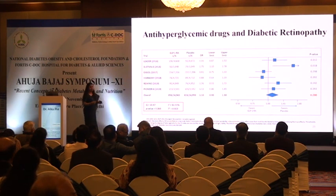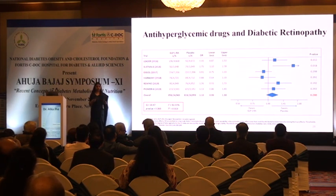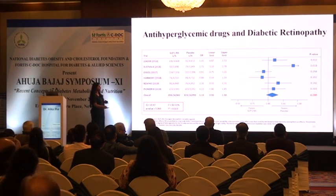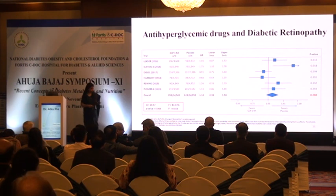The results of the meta-analysis showed that overall use of GLP-1 receptor agonists was not associated with worsening of diabetic retinopathy, with an odds ratio of 1.1 and a non-significant p-value. However, the statistical analysis showed a high degree of heterogeneity between the studies.